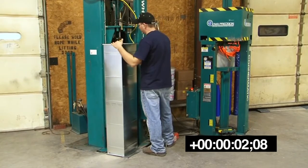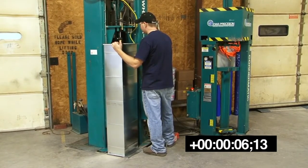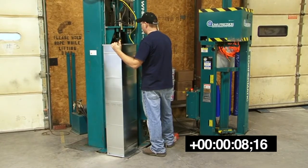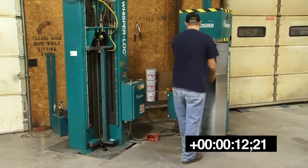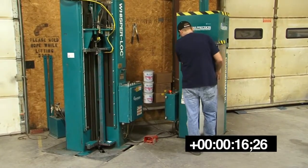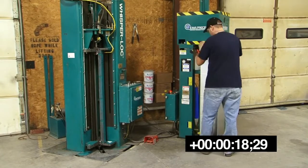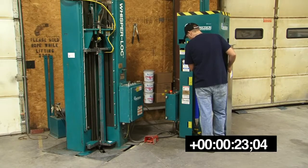Well, it's increased our productivity and it's made us more efficient, so that time is money, and that's really been a benefit to us. We've had the equipment now probably for 10–12 years, very low maintenance, and we've been very pleased with the equipment. It's really allowed us to expand our production greatly.